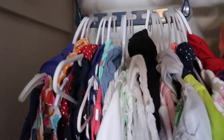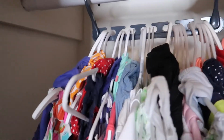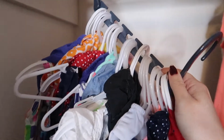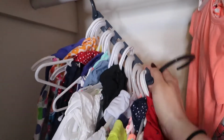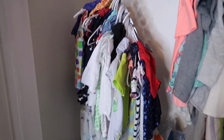Now let's unhook it like it said and see how it works. I'm kind of scared they're all gonna come toppling down to the ground, honestly. But it says to unhook the one that you put up and to drop it down. I'm scared, guys. Here we go. Oh wow, that definitely works. It would probably work better if I didn't have it so loaded up with clothes.